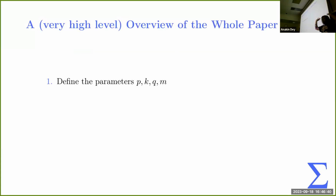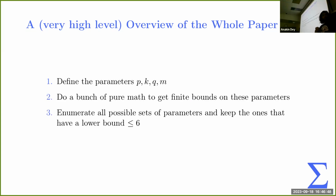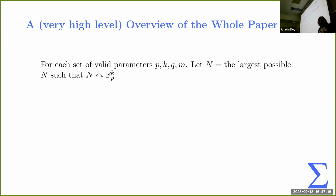At a very high level, because I don't want to get too much into the details, we have these parameters P, K, Q, and M. We did a bunch of actual group theory and pure math to get bounds on these parameters. P is between these values, K is between these values, and so on. So now I had a finite list of parameters, and I wanted to classify the groups of rank less than or equal to 6. So I enumerated all possible sets of parameters and kept the ones that have a lower bound less than or equal to 6, because that's what I was interested in.